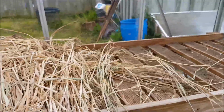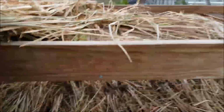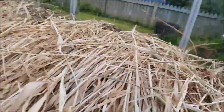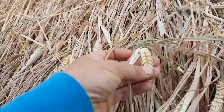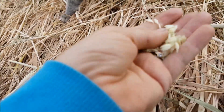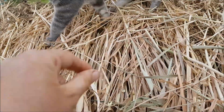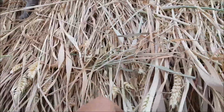And then on this side I have harvested my wheat. There's quite a lot of it. There's under here as well. Okay, it's so close to being actual wheat. Actually, no, there's nothing there yet. But if I'd left it longer, I could have legitimately had wheat because there's loads of it.